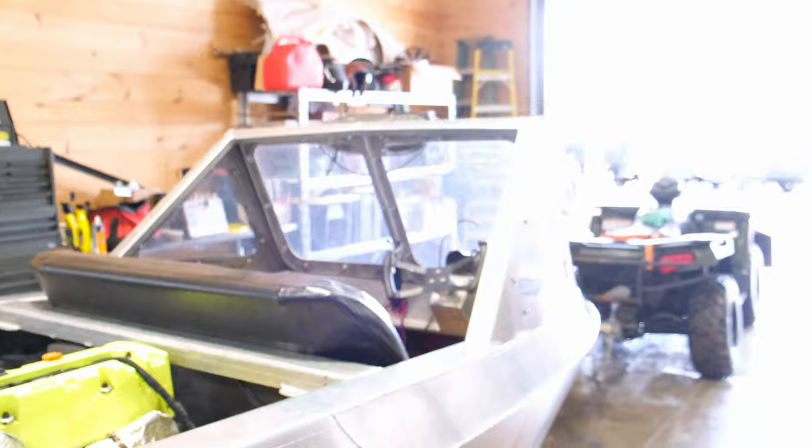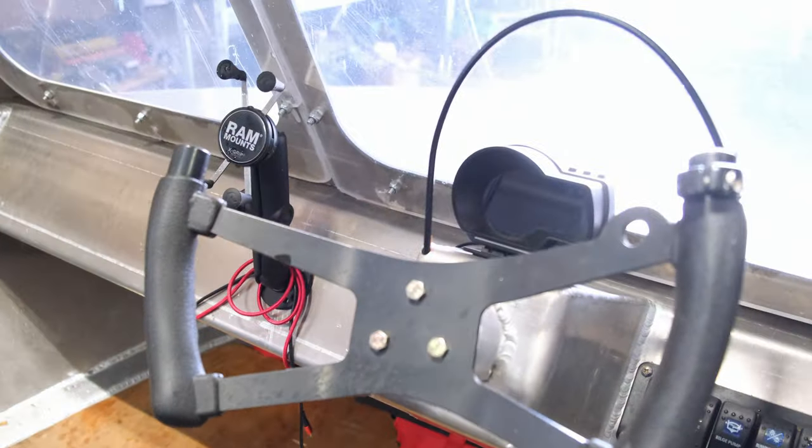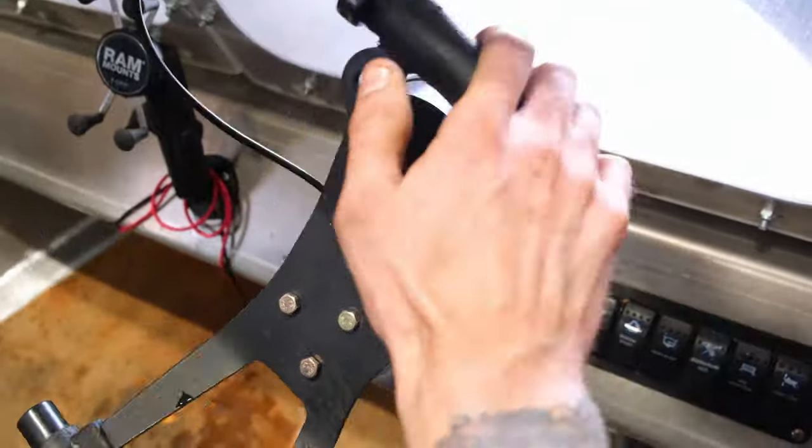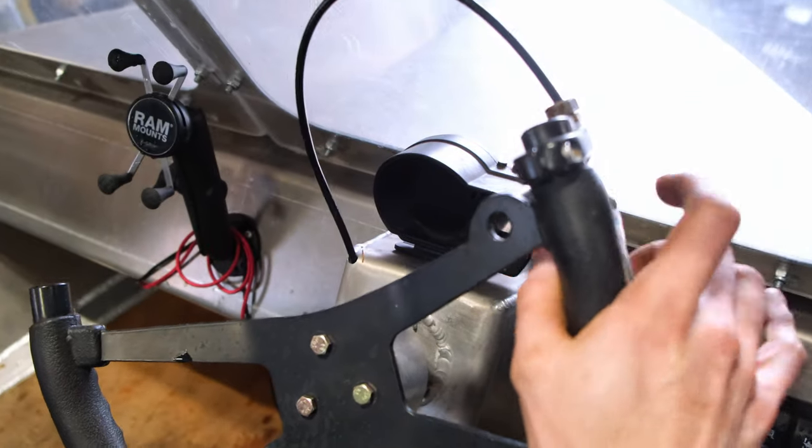Talk about the interior really quick. Yeah, that's it for the drivetrain and engine. The interior is basic. It's just the bench seat that Andy made. We got the classic Batwing wheel. This is the throttle. It's just a pull finger throttle.